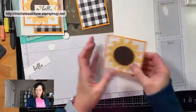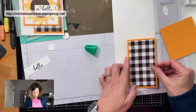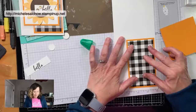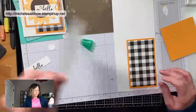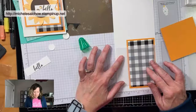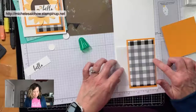All right, so then we're just going to glue this part down first. There's some satisfaction to that little squiggle too. We'll pretty much even that top to bottom, but come pretty close to the edge, to the right edge. And then I have a piece of vellum that I'm going to put straight down, and I'll center it right to left. It's going to pretty much come up to the edge of the Mango Melody.